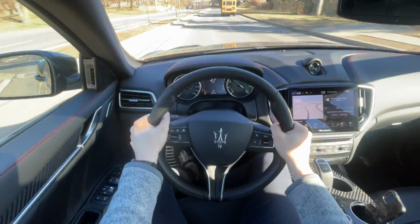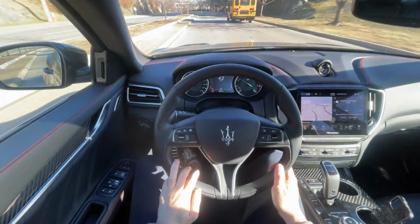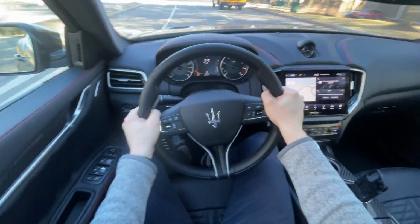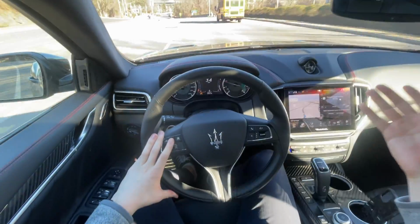Like it wants to get loose. It wants to break those rear tires loose. And it's actually quite fun. But of course, that's within parameters. You gotta be safe and careful with that. I think that's the point of these Maseratis. They always were big engine cars, big engine first cars.